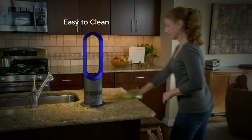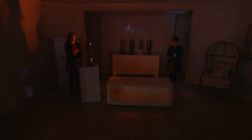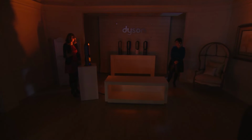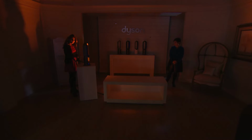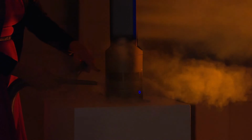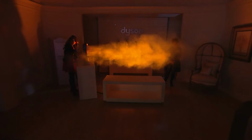The purple's almost gone. So now we are back here with the fog, so I can show you how air multiplication works, because sometimes you think, what does that mean? What is she talking about? With this fog machine, I have it pointed at the base, and you're going to see the fog being pulled in from the base and pushed out through the center. So I'm going to turn this on. Here's the fog at the base, but take a look at this. This is what we're talking about.